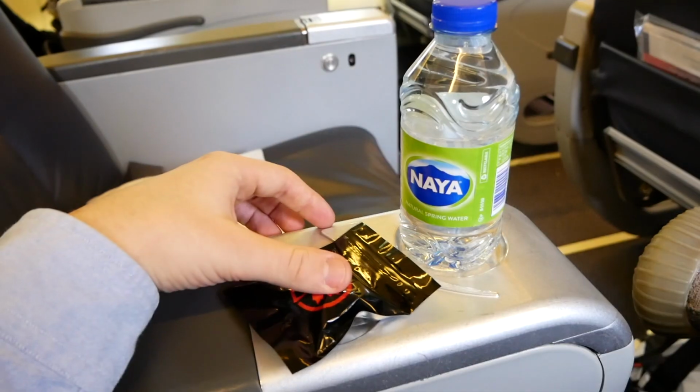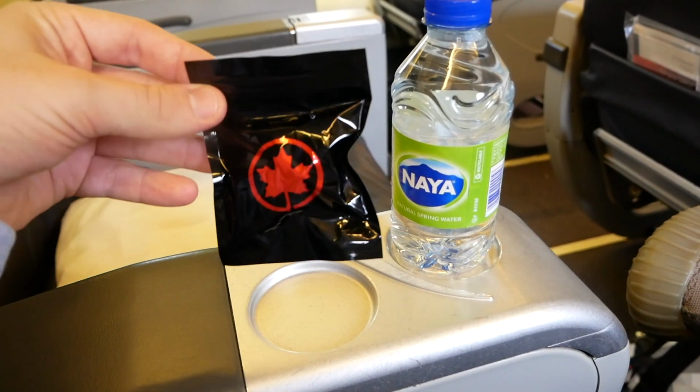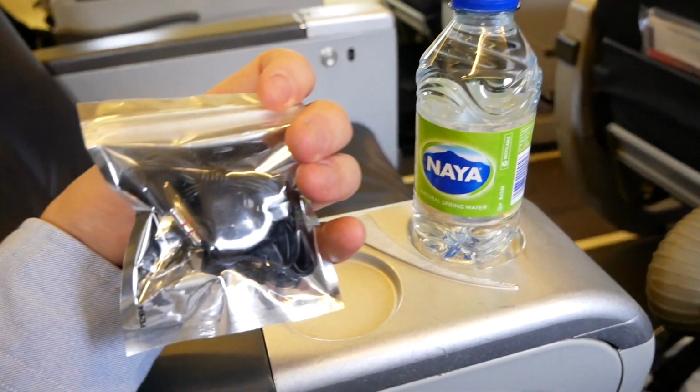The crew already came up to me and told me that I'm not allowed to film them at any time, so you won't see any crew members during this flight, but let's get in the air and see if we get anything to drink or to eat on this flight. Pre-departure, I was greeted with a bottle of water, headphones, as well as a small pillow.